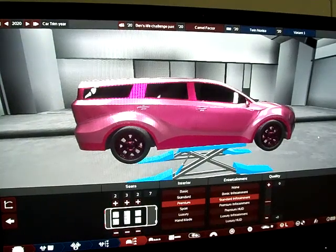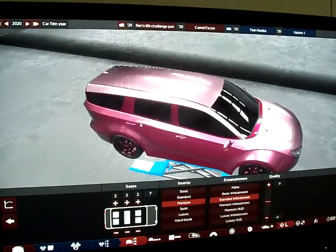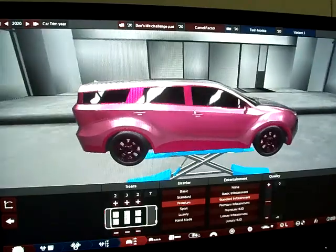Alright, finally, Ben's Life Part 6. The first one is Camel Factor here. Well, he went with a different paint scheme this time. It's been so long, I can't even remember who this car was for. I think it's for the third born child, Mary.